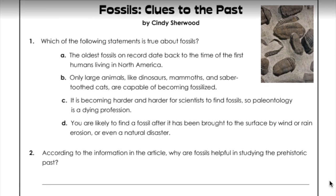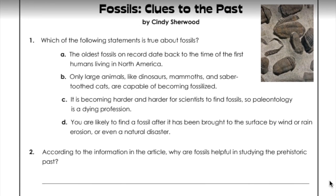Question 1. Which of the following statements is true about fossils? A. The oldest fossils on record date back to the time of the first humans living in North America. B. Only large animals like dinosaurs, mammoths, and saber-toothed cats are capable of becoming fossilized. C. It is becoming harder and harder for scientists to find fossils, so paleontology is a dying profession. D. You are likely to find a fossil after it has been brought to the surface by wind or rain, erosion, or even a natural disaster.